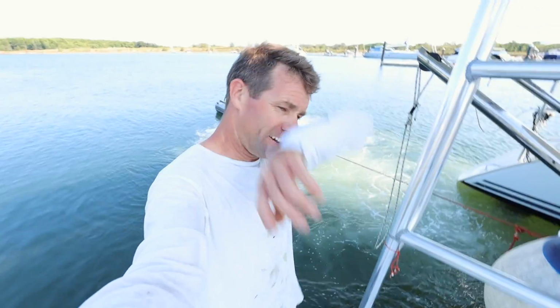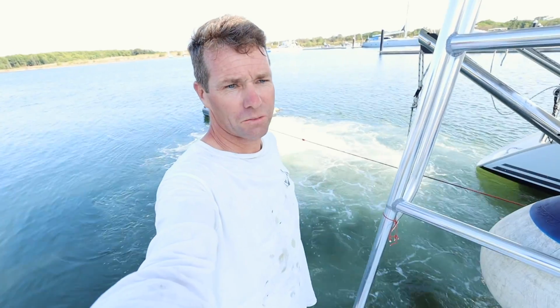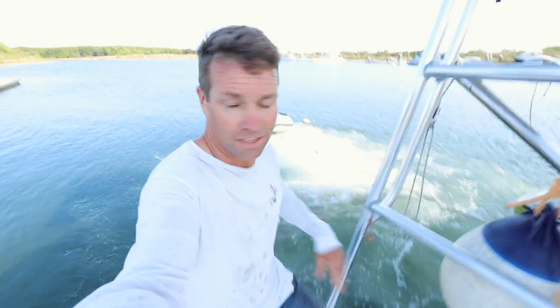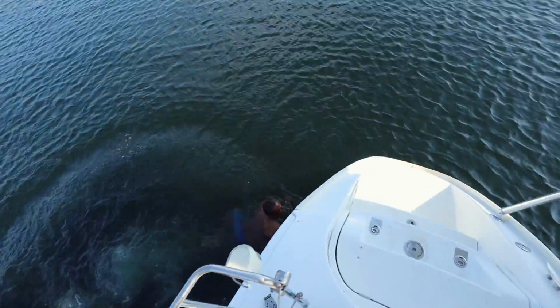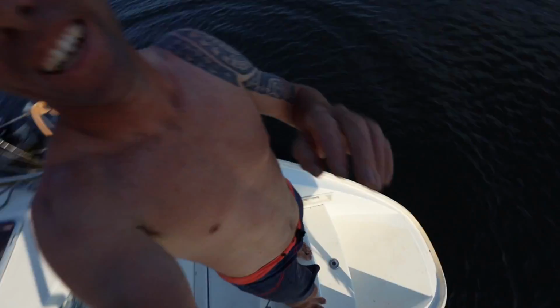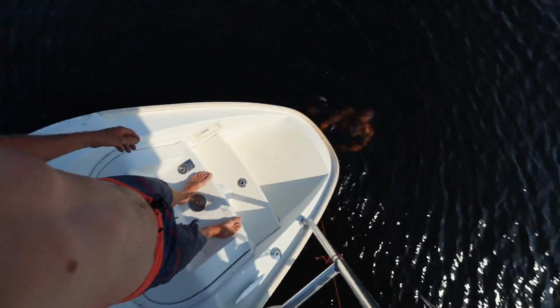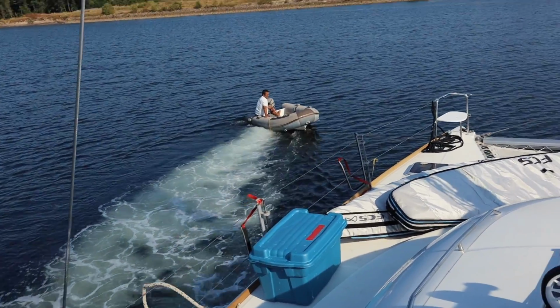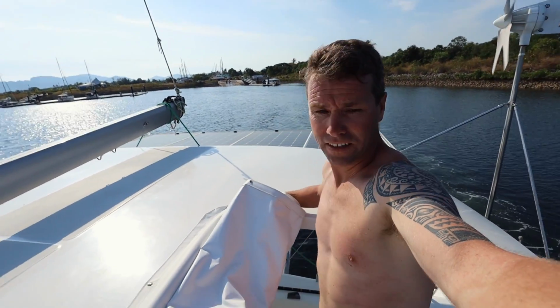Since we don't have engines yet, we're gonna get towed over by the dinghy. It's a bit of a tricky situation because I think I gotta steer. I think we got the rope stuck around this rudder. We just had the rope stuck around the other rudder. We got Sebastian out front, and we got another dinghy tied up at the back, and probably doing about 2 knots, maybe 1, maybe half that. I don't know how fast we go anymore.